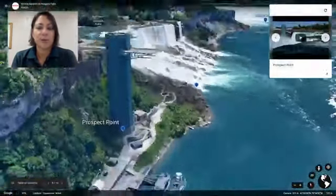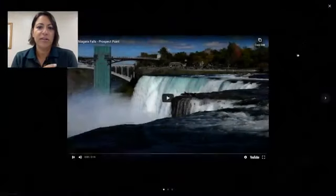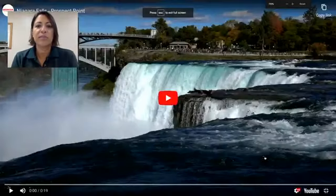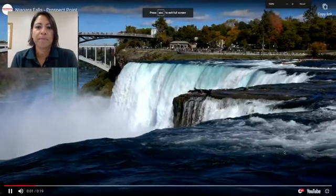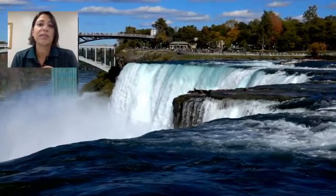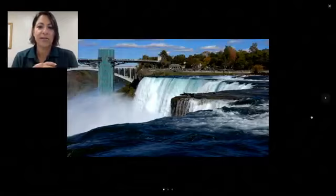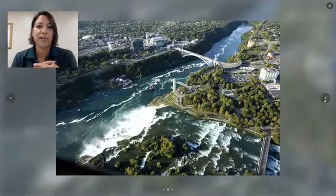We're going to begin our tour where many of our 9 million visitors begin each year, at Prospect Point. This is the area that overlooks the American Falls and the Bridal Veil Falls, and it's where you access the world-famous Maid of the Mist boat tour. The American Falls has a crest line of 1,100 feet and a plunge of 176 feet to the rocky gorge below. 75,000 gallons of water flow over the American and Bridal Veil Falls every second.